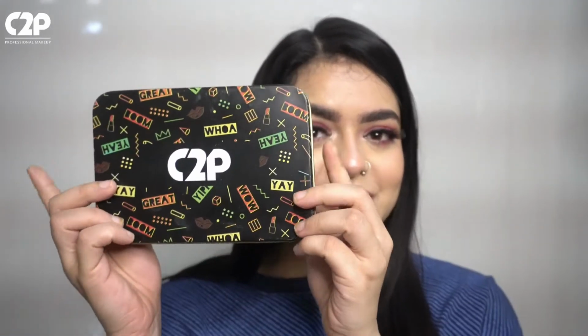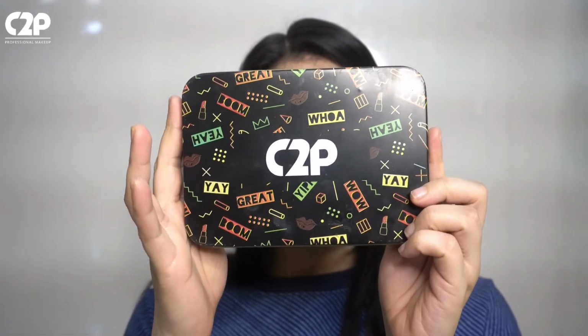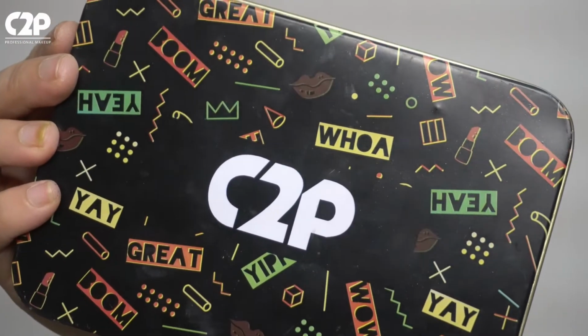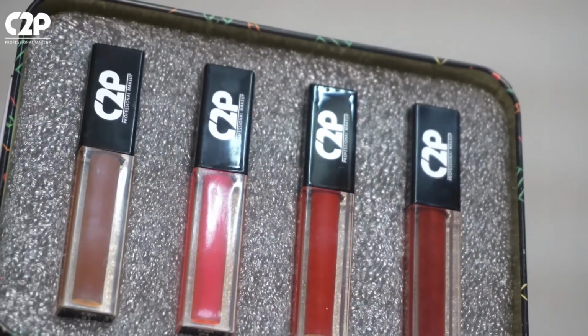But also, I keep on looking for that perfect shade that I can use on an everyday basis. That is when I discovered this box by C2P. This is their Epic Matte Lip Ink. Everything you need for your lips in just one kit. Comes in great tin box packaging, packed with 4 amazing shades.